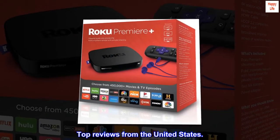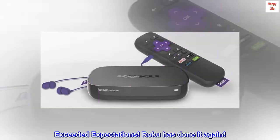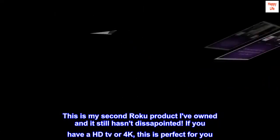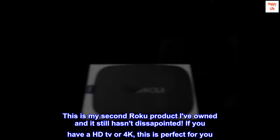Top reviews from the United States. Exceeded expectations. Roku has done it again. This is my second Roku product I've owned and it still hasn't disappointed. If you have an HD TV or 4K, this is perfect for you.